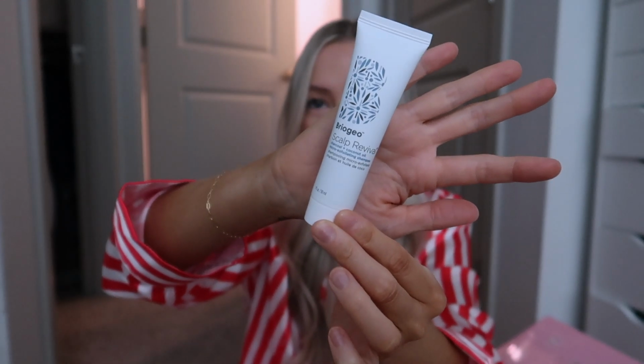It's the Scalp Revival by the Briogeo brand. I don't think I've ever tried this. I've tried the other mask that they have, the hydrating one. I'm gonna need to look it up to see if it reacts or changes your hair color, because I know some masks that you use for your hair can kind of strip the color, and I really don't want it to strip my hair color. So I'm gonna look this up. I'll keep you guys updated. So I'm gonna change and go to the grocery, and I'll pick up the camera a little bit later.